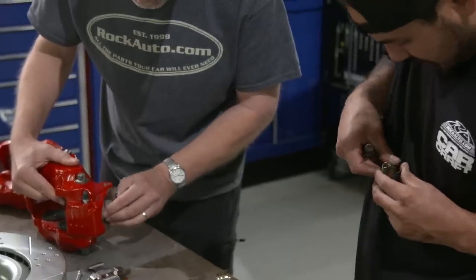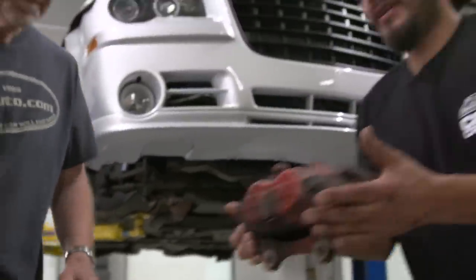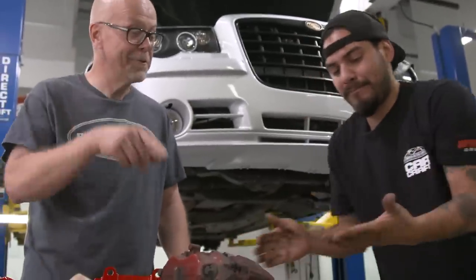Got locked together somehow. All right, Tom, here we go. This is our helpful example. Oh, wow. I would have never guessed that.